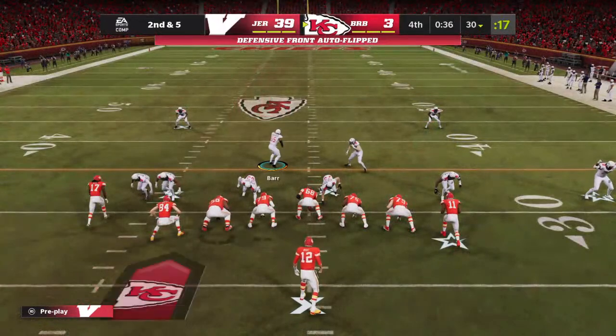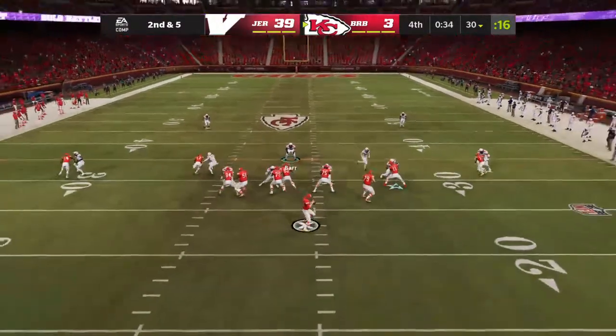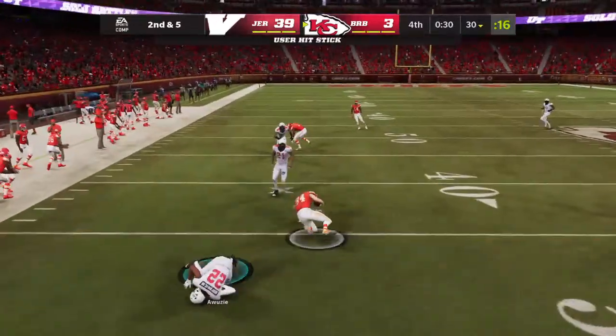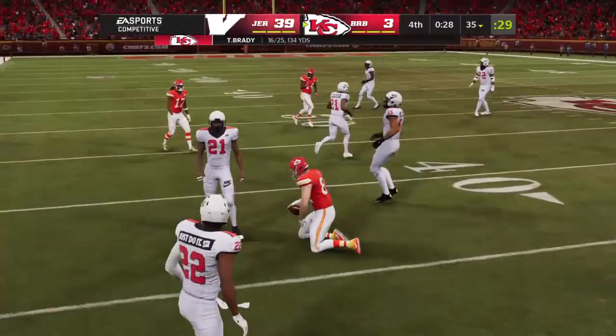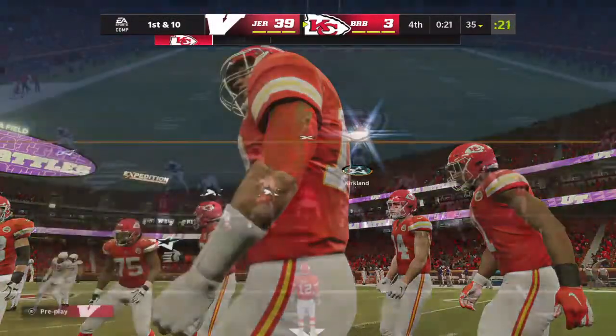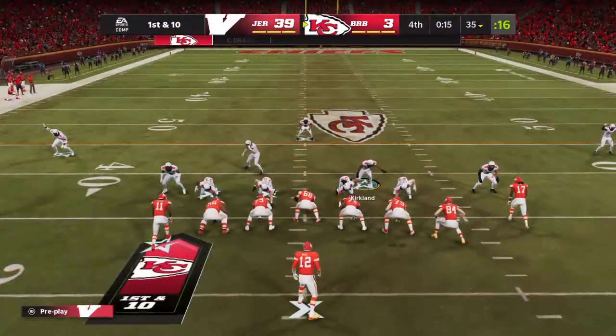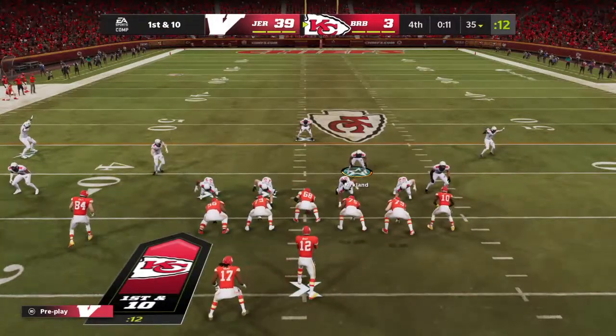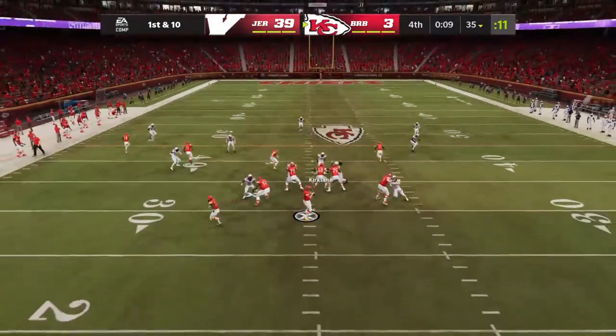Ball on the 30. They'll come up with a 2nd and 5. Working from the gun, it's Brady. Quick hitter here, it's complete. I know I spent a lot of time talking about how tight ends in a lot of cases now are pumped up wide receivers, but they're still big people. He used that frame right there to absorb a really big hit on him and held on to the ball.